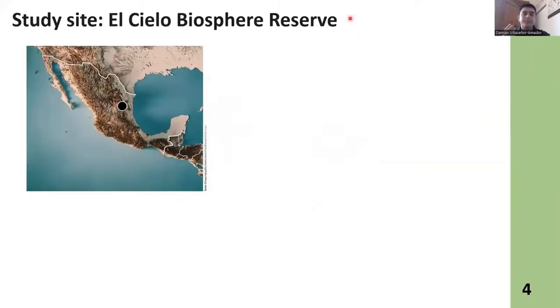El Cielo Biosphere Reserve is the northernmost tropical temperate transitional forest in the Americas, located in the state of Tamaulipas, Mexico. It is located in the eastern Mexican mountain range, known as Sierra Madre Oriental. Notice how the sierra is not further connected up northeast.